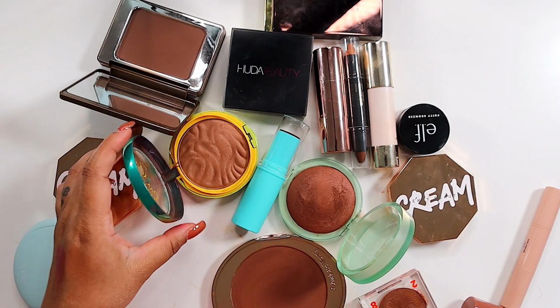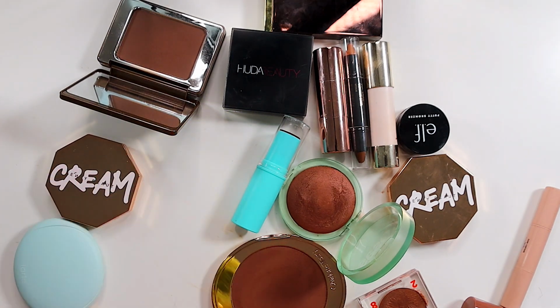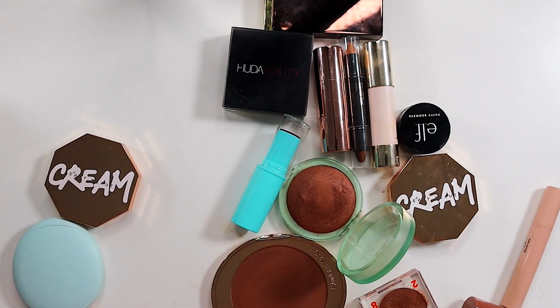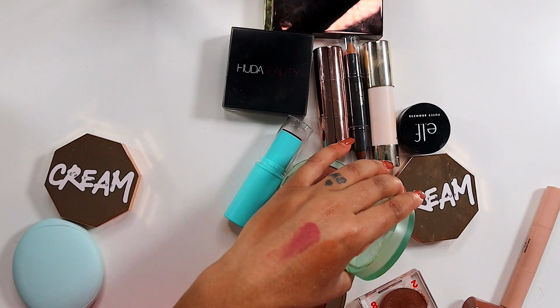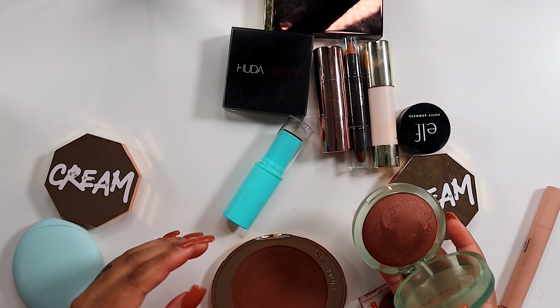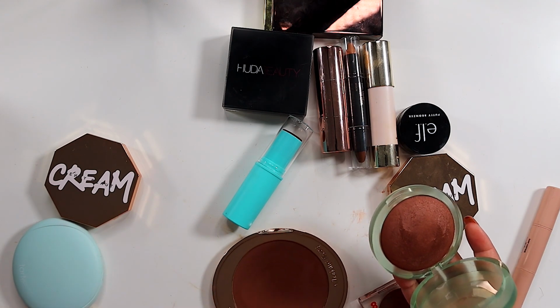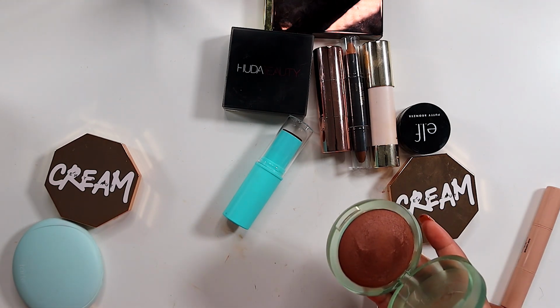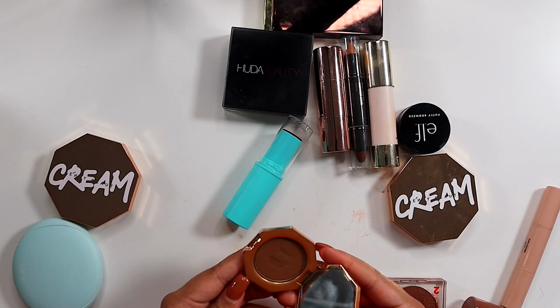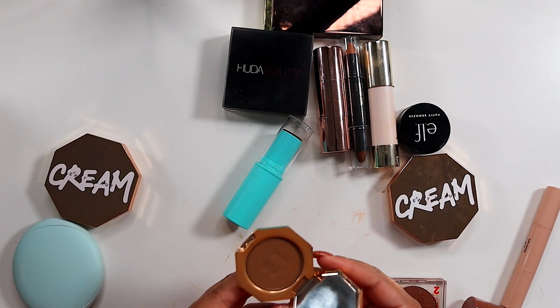Let's keep Physicians Formula. Let's keep Kosas, let's let Natasha go, let Charlotte go. Let's do that. All right, Fenty cream. Oh, I have this Fenty powder too in Caramel Cutie. That's a little tiny one. We can let her go.